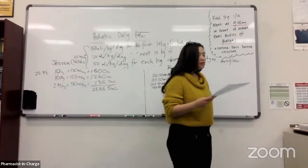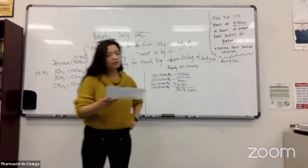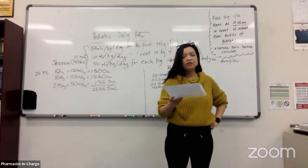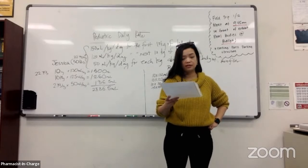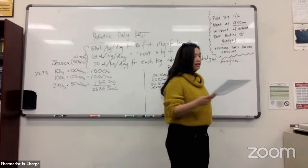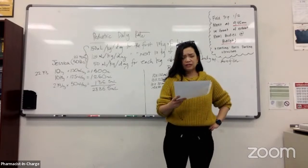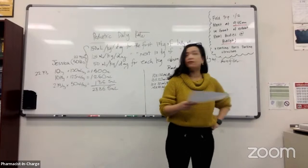Peggy, who weighs 23 kilograms, no conversion needed because it's in kilograms, will receive 2,585 ml. Who got this one? Hands up. Okay, good. Marsha, who weighs 95 pounds, will receive 4,502.1 ml. Who got this one?